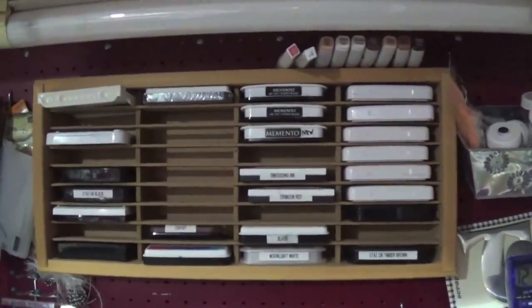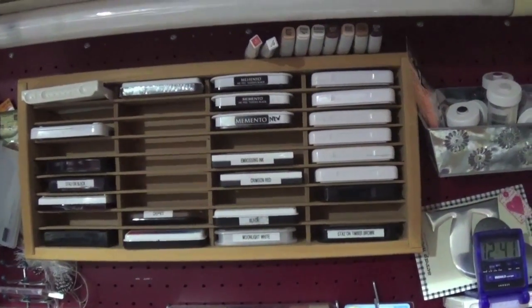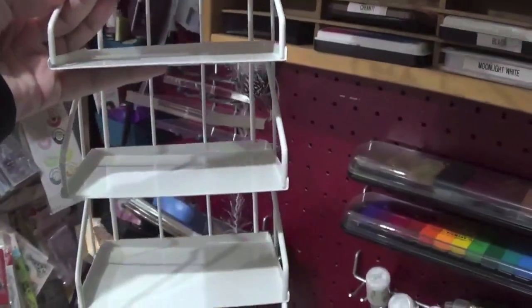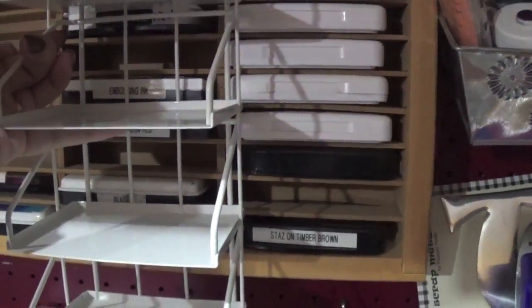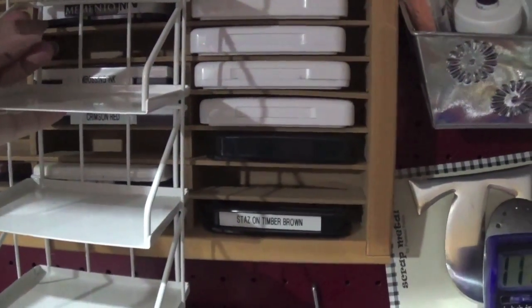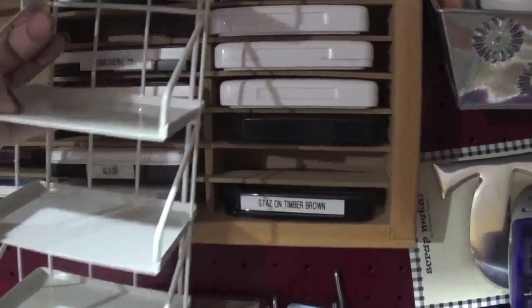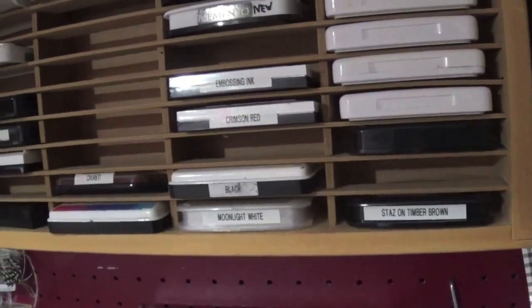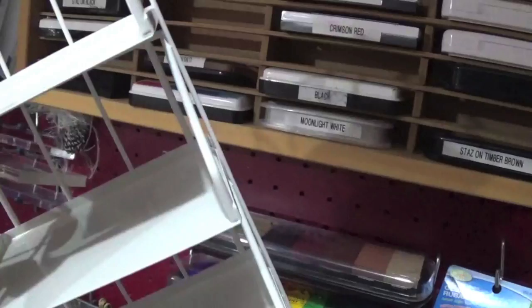And then I changed up this. I used to have those white little containers for stamp pads. I still have them. I should have brought one. But here are the containers that I used to store my ink in. And like I was saying, you could store them, but you had to stack them on top of each other. So you'd have to take 3 out to get the middle one, or however many you could stack in there. Not that it was a big deal. But I like them this way better. The only thing is, I spent quite a bit of money on these things. So I really don't want to get rid of them. And I might find another use for them.